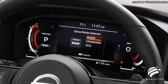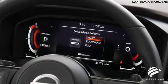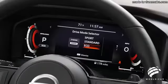Putting it into sport changes everything. Your throttle sensitivity is changed up. The transmission is going to shift more like an automatic transmission, like a sport. So shifts are going to be very firm, very tight. As you're going to see, it's going to hold the RPMs a little bit longer, so you get a little bit better response. And then you have eco.